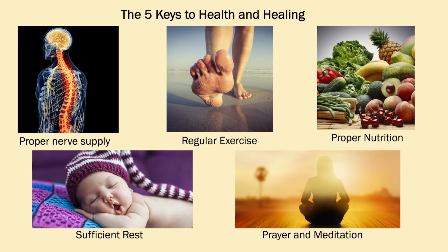Proper nutrition. This means if man makes it, don't eat it. So your diet is going to be like your great-great-grandparents': healthy, organic, seasonal, with very few preservatives. And sufficient rest. Rest is when the body regenerates. So look at our sleep restriction videos because it's hugely important that your body regenerates. And then prayer and meditation. Every study involving prayer shows that the body heals faster. As a man thinketh, so he becomes. Your thoughts are creating your world.